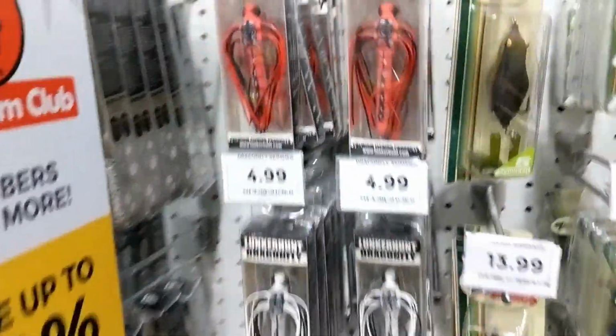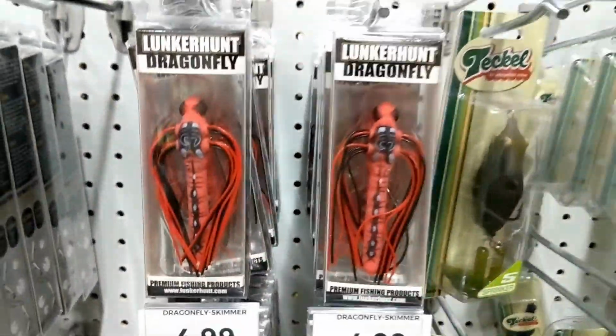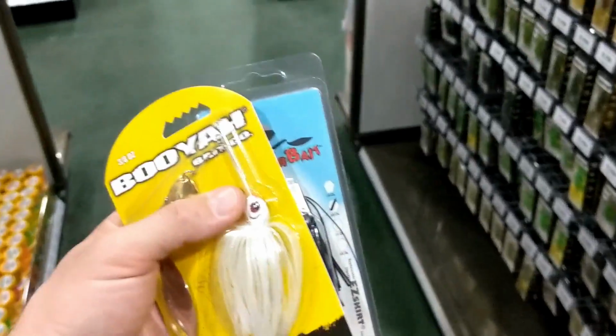I'll tell you one thing, guys, I am seeing some crazy looking lures. Got the Lunker Hunt Dragonfly up in the mix. It's giving me a lot of ideas for future videos while I'm picking out some fall lures.